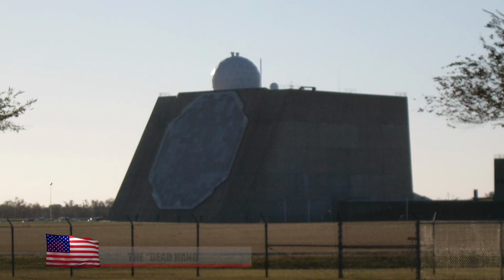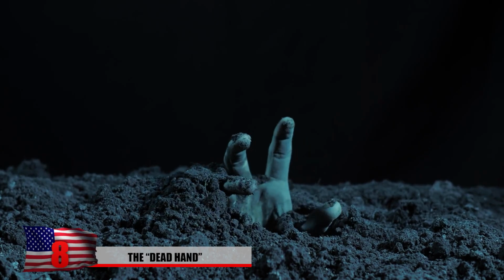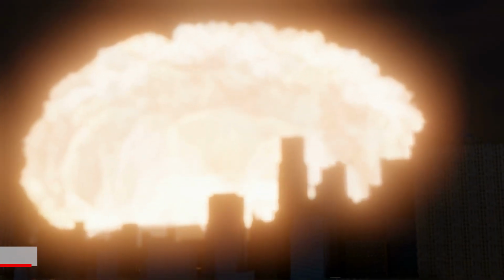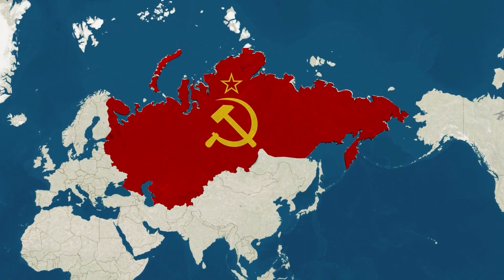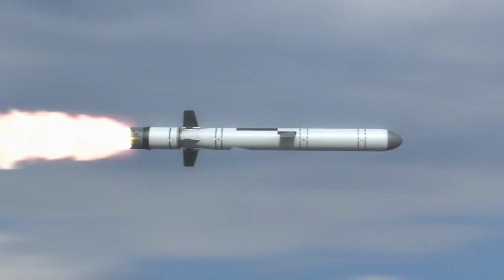Number 8. The Dead Hand. The Perimeter system, known to the West as the Mertvaya Ruka or the Dead Hand, was designed in the 1970s. With the ability to automatically strike back against a nuclear attack, it's been referred to by some as Russia's doomsday weapon. The weapon was designed as a way for the Soviet Union to retaliate in the event it was impossible to operate a nuke the traditional way.